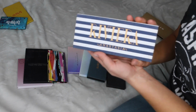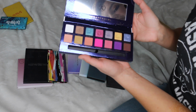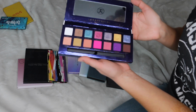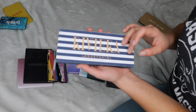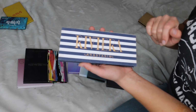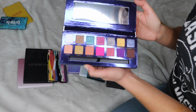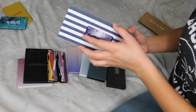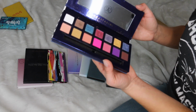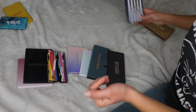This one I haven't used a whole lot. This is the Riviera palette. But these shimmers are so unreal and it's such a fun color story. I bought it because I lived in the French Riviera for about a month. So I like the motif, I like the vibes, I like the metallic package. I just like a lot about this palette. I haven't used it a lot though. I really need to use it more. So I'm gonna hold on to this and I need to use it more.